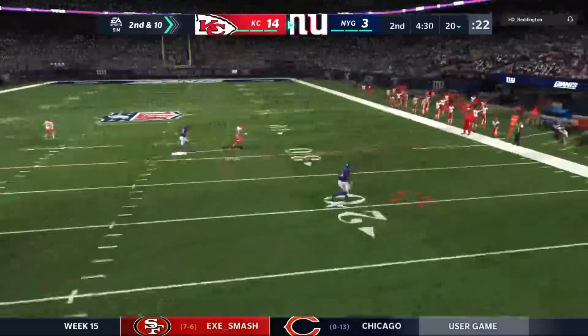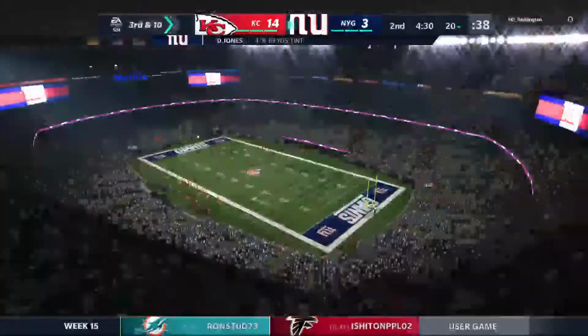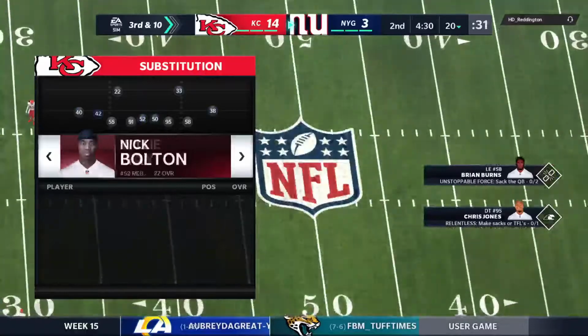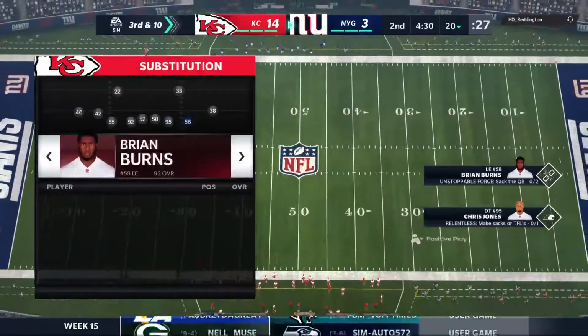To throw again, Jones. And that's incomplete. The intended target, Saquon Barkley. And it's 3rd down. It certainly didn't appear that that's where he wanted to go with the ball initially, so he tried to get something out of it by dumping it off to his running back, unsuccessfully.